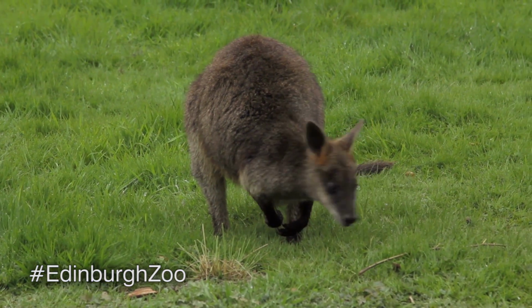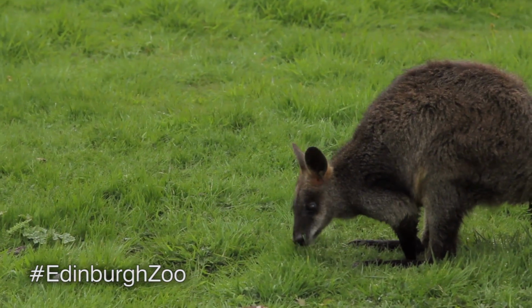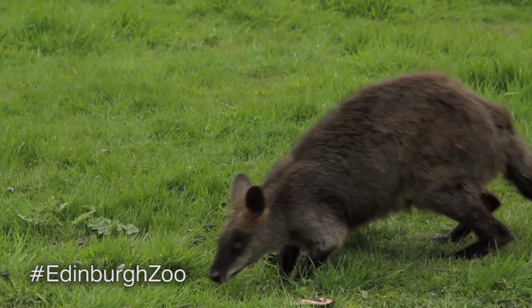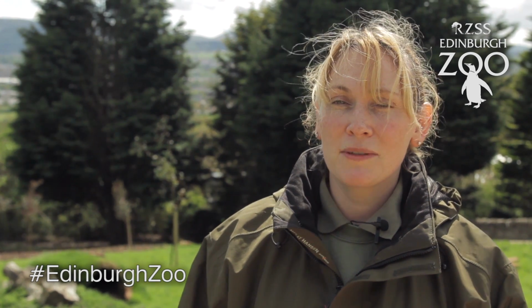Also, the areas that they live in, as the name would suggest, they like kind of marshy areas, and they are native to the east coast of Australia, so they're found all the way down the east coast in various pockets. These guys are a breeding group. We've got one breeding male in here, his name's Philip, and the rest of them are all females and his joeys.